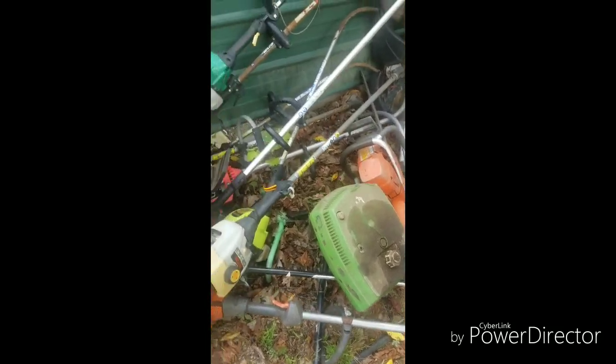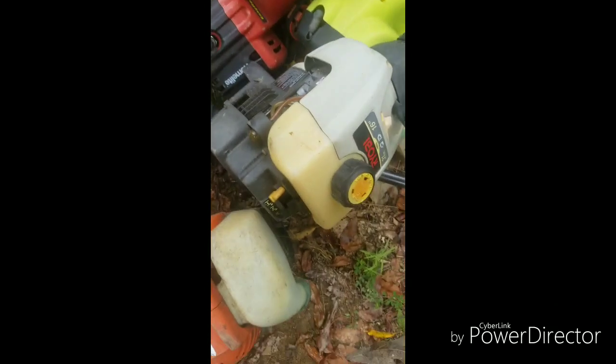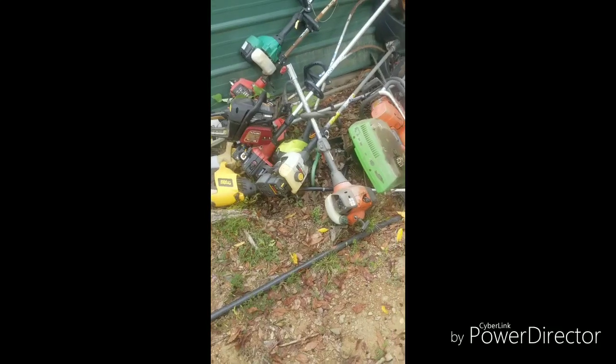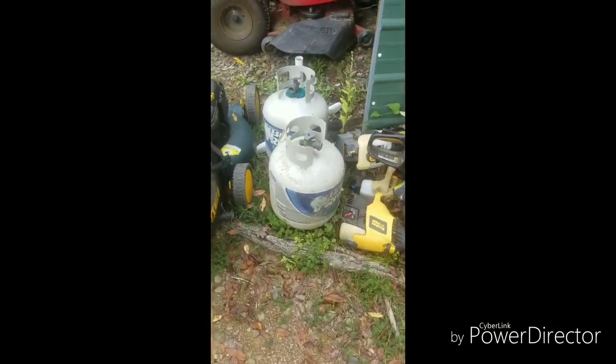Like right here, I think, what is that, a Husky? Yes, here's a Husqvarna. That's a Husqvarna 4-stroke right there, and that's a 128 CD. So the carburetor on that thing will fit an LD. So pull the carb off, rebuild it, and you got it sitting in there.